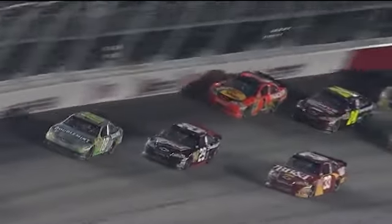And here comes Boyer down on the bottom, and they get three wide right here, and this is when I knew it was going to go bad. It just would not work.